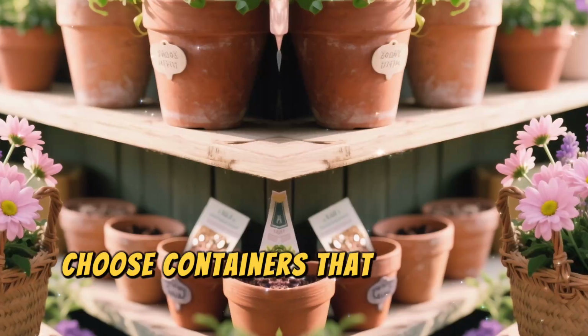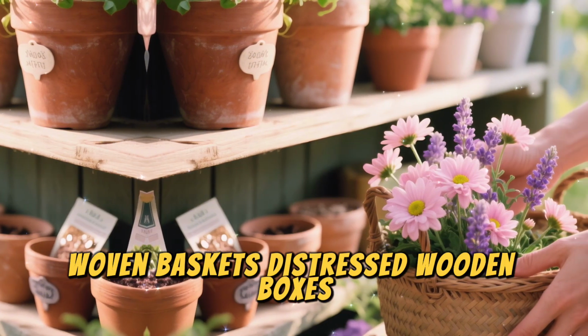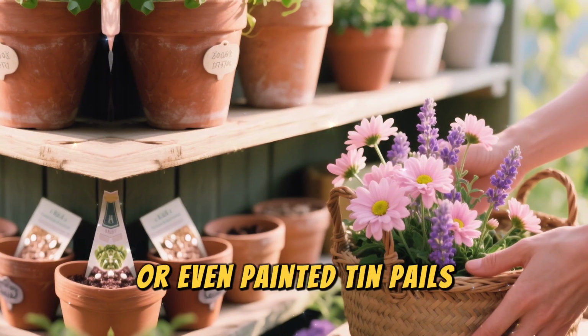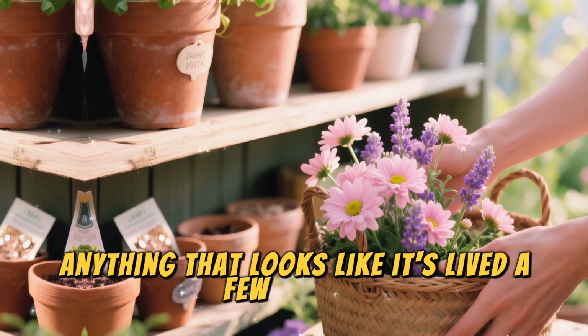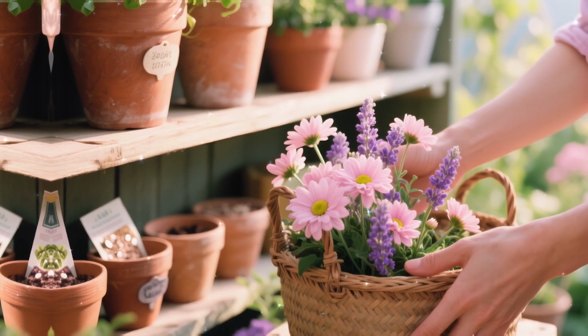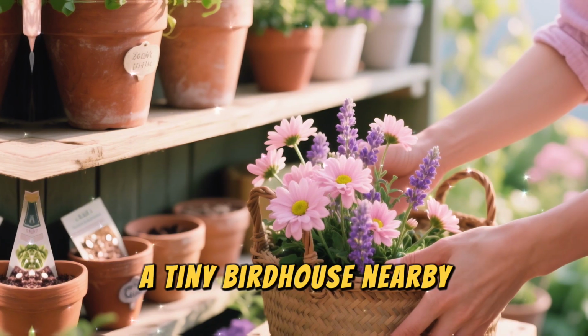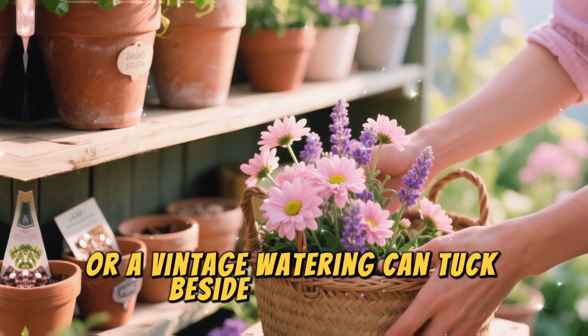Choose containers that feel rustic and charming. Woven baskets, distressed wooden boxes, or even painted tin pails, anything that looks like it's lived a few stories. And don't be afraid to add a little theatrical touch, maybe a ribbon tied to a handle, a tiny birdhouse nearby, or a vintage watering can tucked beside your display.